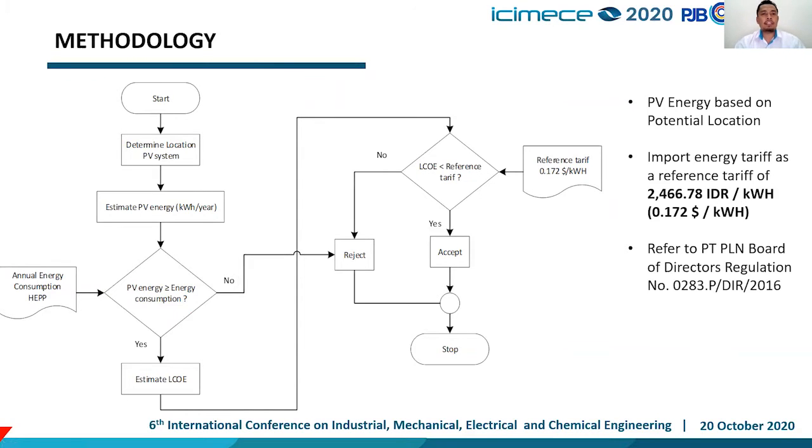This flowchart shows the methodology for the study. The study starts by determining the location of the PV system to estimate PV energy, and then we compare PV energy and energy consumption. If the PV energy is greater than energy consumption, the PV system is sufficient for hydropower station service supply.